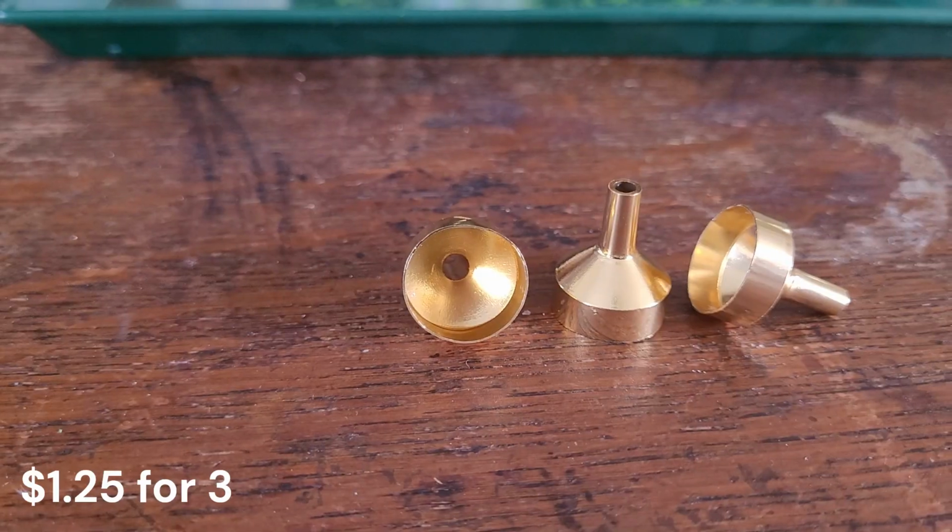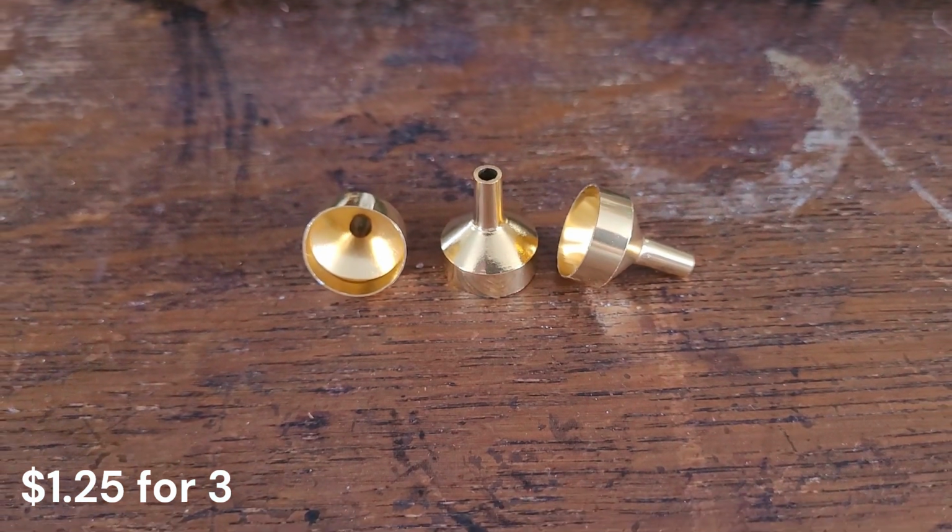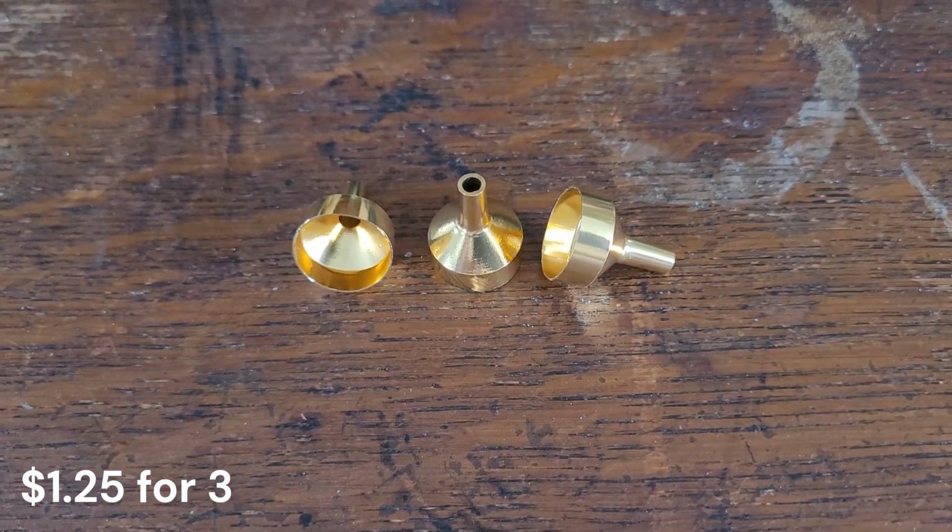And then lastly from Temu, I picked up some funnels, and these are going to be for my apothecary bottles for the liquid, and I'm not sure, maybe some smaller herbs you could fit in there as well, maybe lavender.